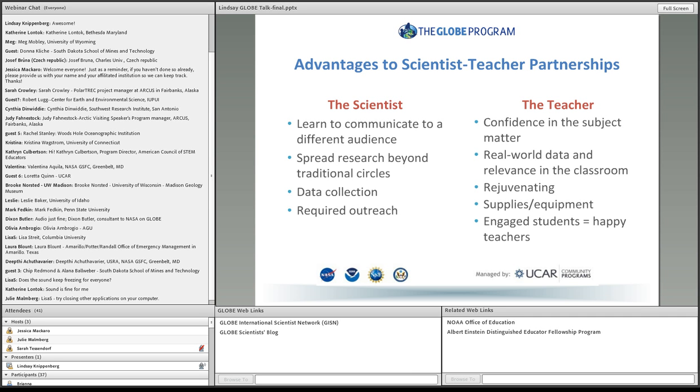And I've also been able to bring in new supplies and equipment by working with scientists. School budgets are pretty slim, and so I can't really afford to buy one piece of equipment just for one lab that I do once a year. But if I can work with a scientist, then they can bring that into my classroom, and it really helps me.